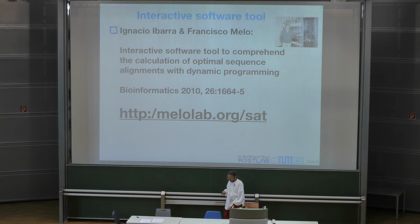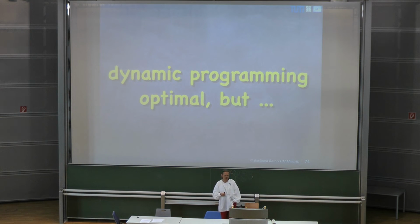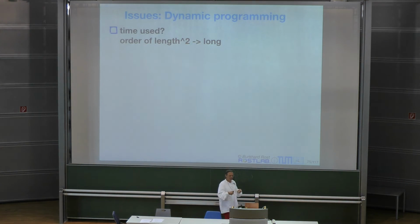Okay, so there are new matrices, and for some applications new matrices are used, but overall this relatively old one is still very popular. Most likely because it's very simple. It's the simplest thing you can do in some sense. Now here's another issue. So the dynamic programming now with this matrix gives you a biologically meaningful solution, and it gives you the optimal solution. But it has a problem. The problem is time.